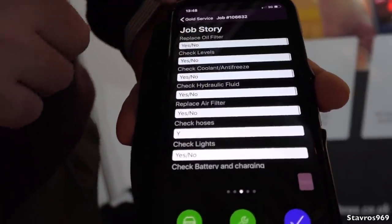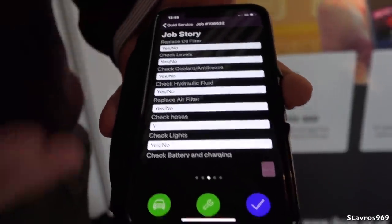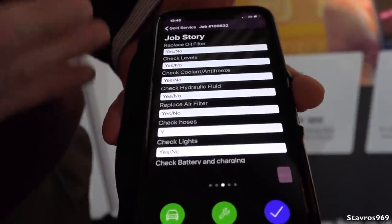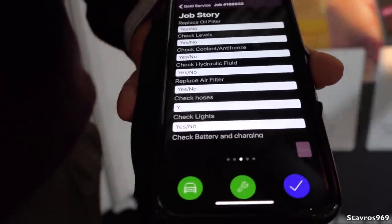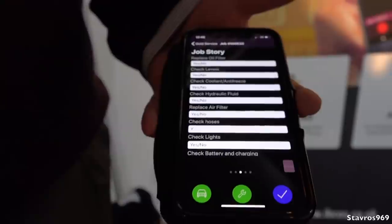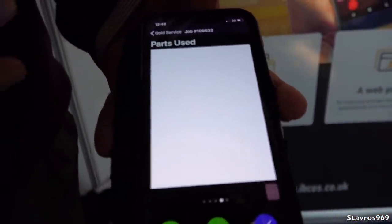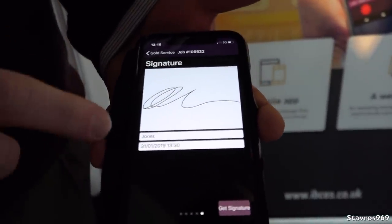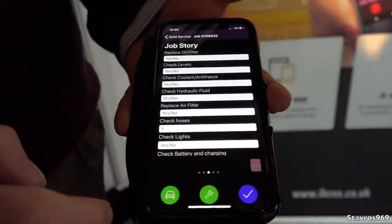It then gives them the option to actually run through a checklist, so what have I been asked to look at on this machine? So that could just be for an oil service, it could be changing the filters, it could be doing checks, or if it's a warranty job, it could be looking at what was the complaint, what was the cause, what's the correction. It gives them the option to look through a part scratch pad to record what parts they've used on the job, to get customers' signatures, so same as your DPD man, and then to record time itself.